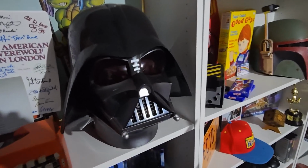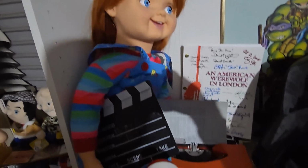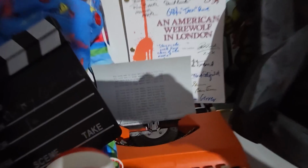Here we have Darth Vader's helmet. Yes, we are now entering the dark side of the Force. Here we have a good guy doll, just chilling out there, living his best life. Now I saw this old typewriter and it instantly made me think of The Shining. So I got it because of that, and I got this little all work and no play makes Jack a dull boy going on there.